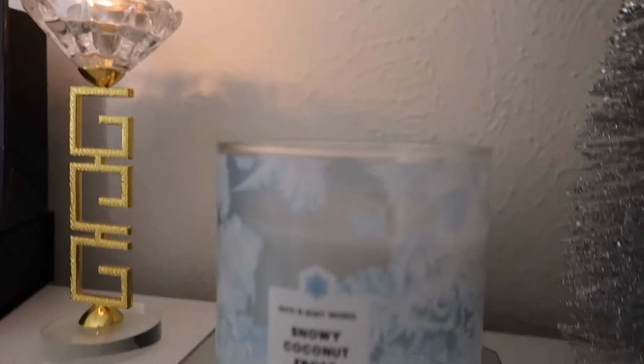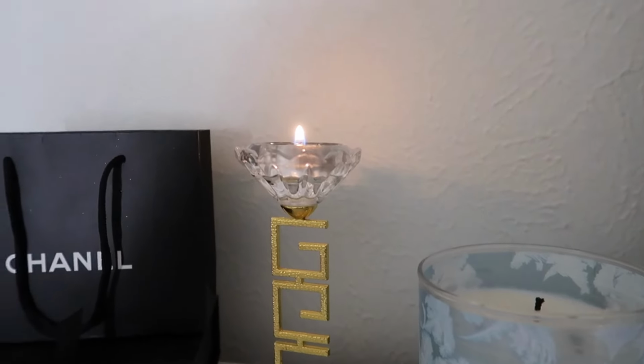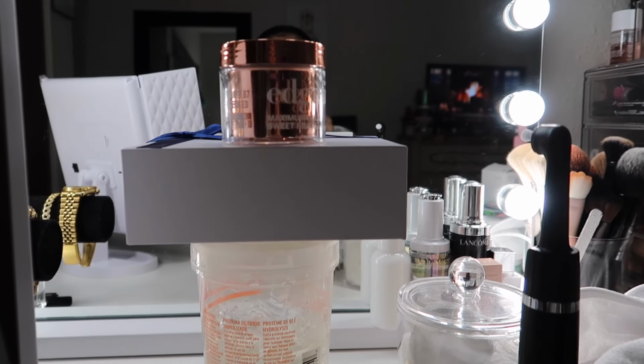Let me set the mood. I'm gonna use this unscented candle that I have right here. I kind of want to light my snowy coconut frost, but I don't know yet. This will do for now. My current setup for my camera.